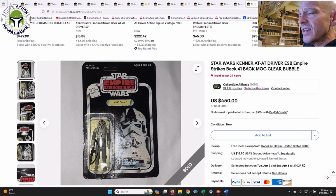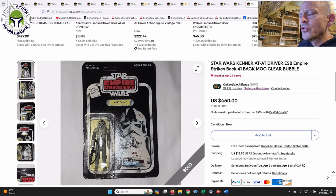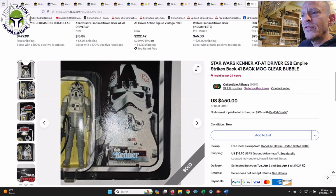Here's another one I did send out to my Patreon supporters. I don't know if they bought it or somebody else did, but this was a slightly yellowed blister AT-AT driver with a price sticker, unpunched example. Very beautiful example, offerless. And that one sold for $450.